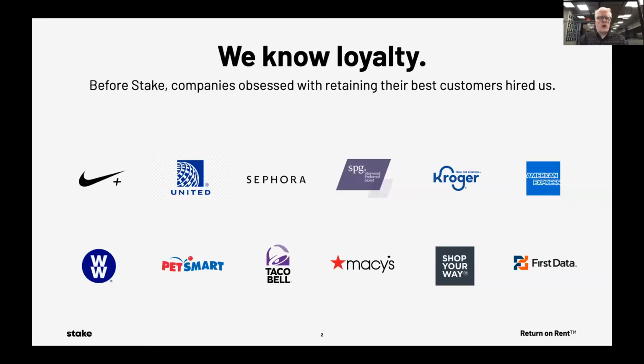And before I started Stake, I worked with a lot of companies that are obsessed with being able to keep their best customers longer. So a lot that you may know, and if you look in your wallet, you have a couple of those credit cards that are giving you cash back, like at American Express. Now, what we're doing today at Stake is we're taking that same power of loyalty and rewards, and we're bringing that into the real estate world.